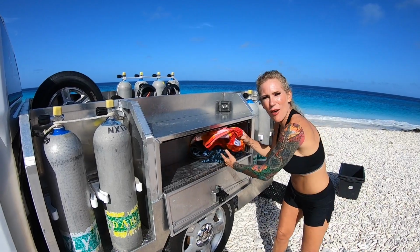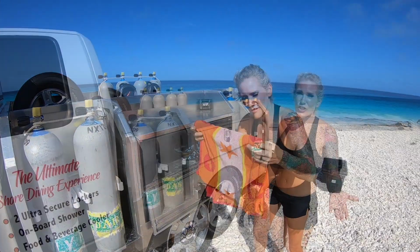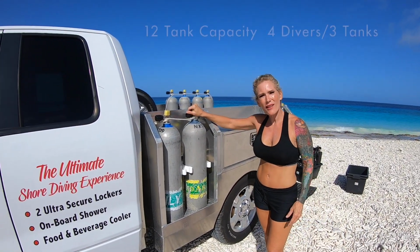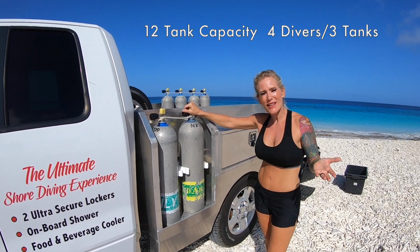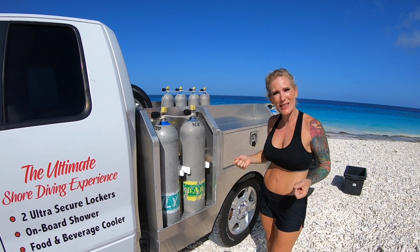So as you can see right now, we are safely securing our towels. There's actually multiple reasons that we decided to do the upright tank storage. One, probably the most predominant reason, is to free up the bed so that you can put gear in it and it's a lot more organized.